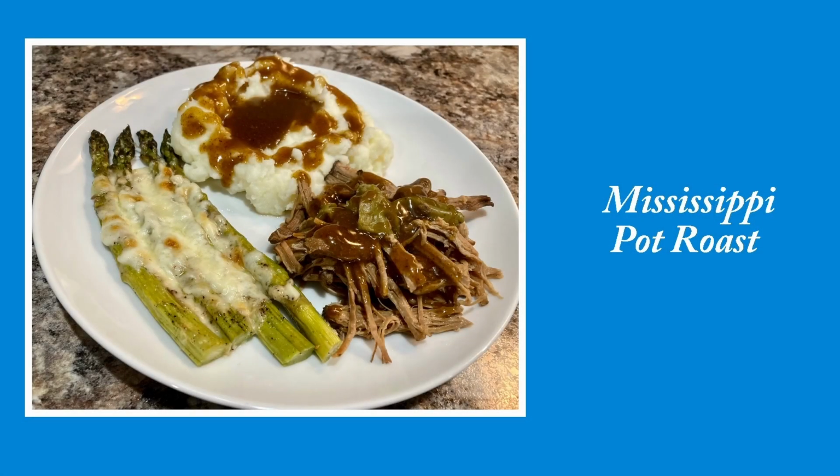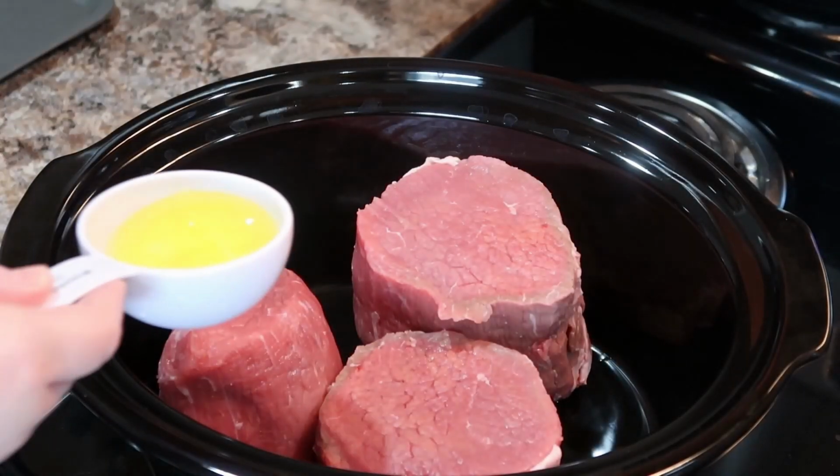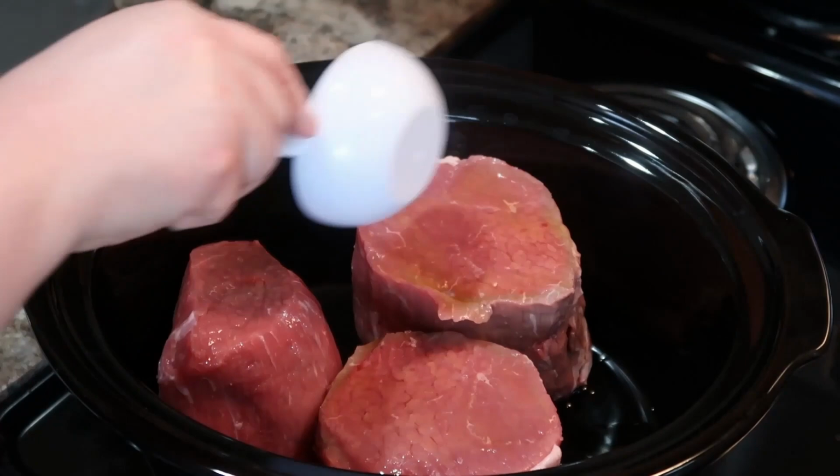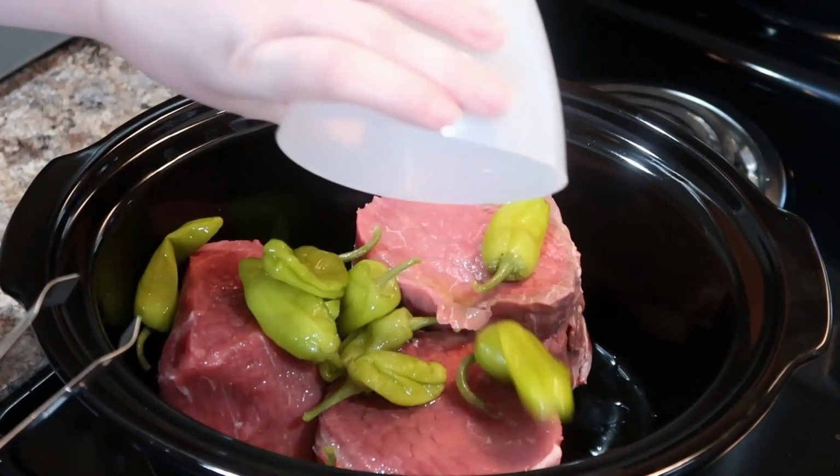Next up, we have the Mississippi pot roast. And y'all, I'm going to admit, I had never made the Mississippi pot roast before. So this was new to us. I know a lot of people make it. I have to watch my sodium, so I had to modify it a little bit.